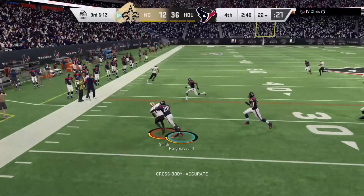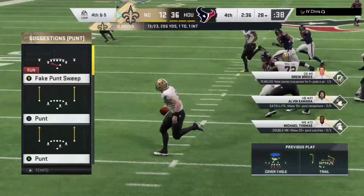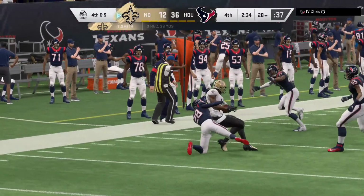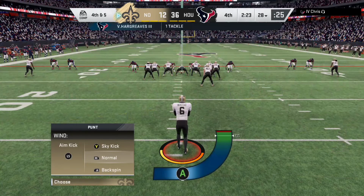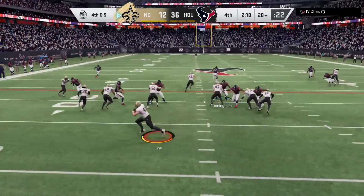Steps away. He's got Smith here. And he'll be brought down at the 28, and that is well short of the first. The completion good for only 6, and that'll bring up 4th. You got the big lead defensively, willing to give him that. And they're going to try this again.